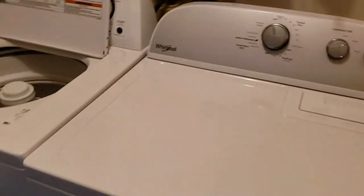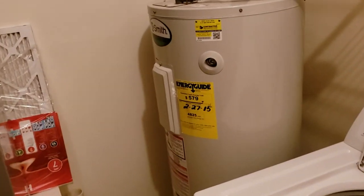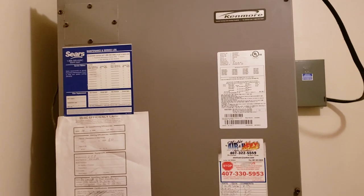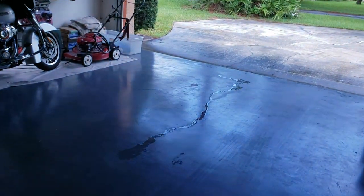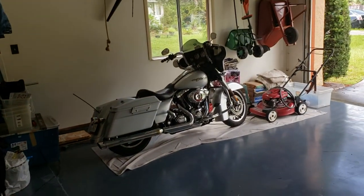Here we are. Washer dryer. Shelving. Have the hot water heater, which is almost brand new, just a few years old. Same thing with the air conditioning handler. And of course we have the garage. Nice big garage. Epoxy floor.